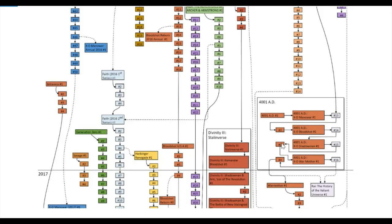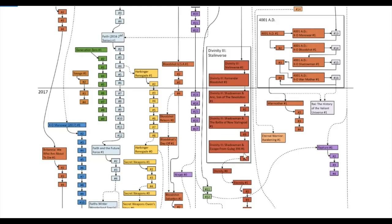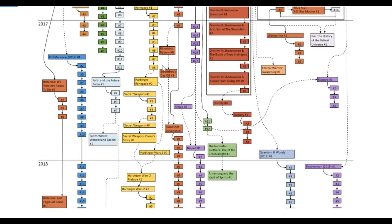If you're interested in a slightly less Type J reader sort of way, you can use the reading orders I showed you from the Valiant website. But if you're really into your nitty-gritty detail, there's the reading order here. You've got Divinity 3. Large boxes mainly because they've just got large titles rather than because there's a lot of content in them. Harbinger Renegade here for you. So you can see, it gets detailed, it gets confusing.